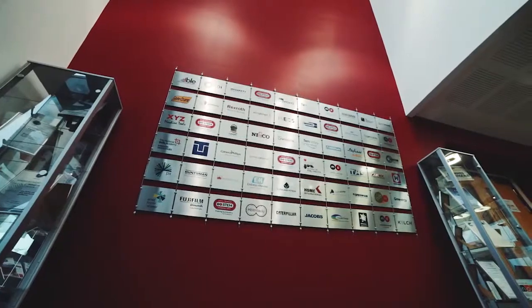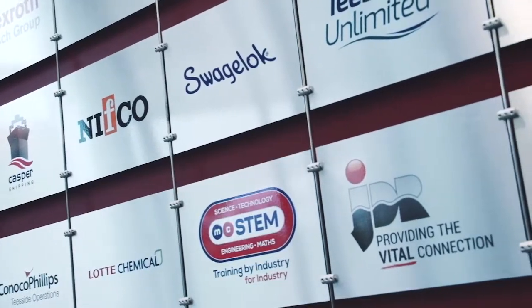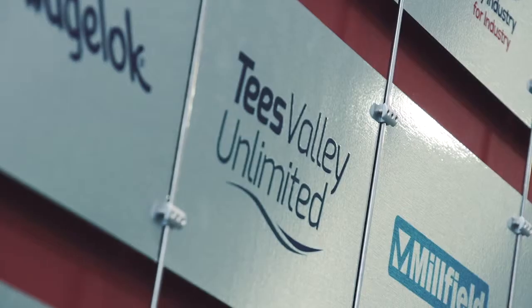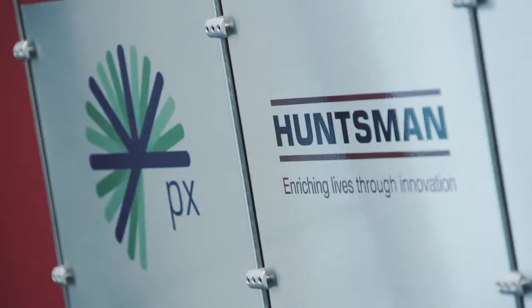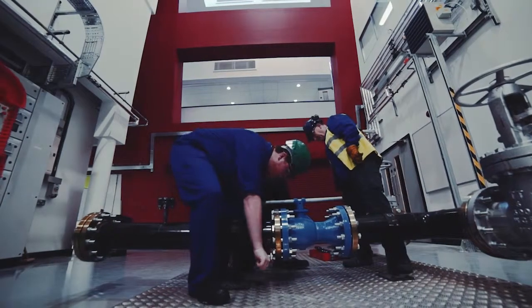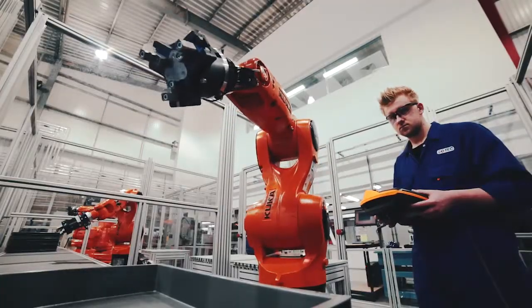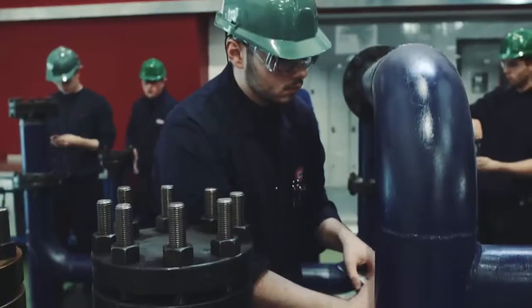The STEM Centre is a culmination of years of work between Middlesbrough College and our industry partners to create a centre of excellence to meet today's requirements for training. Based on industry standards, the STEM Centre delivers a real working environment for people across a wide range of disciplines. These include advanced manufacturing, warehousing and logistics, process and engineering.